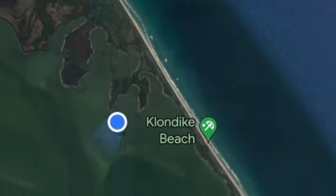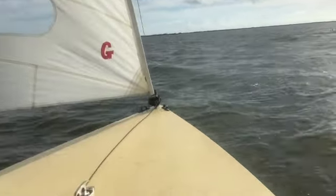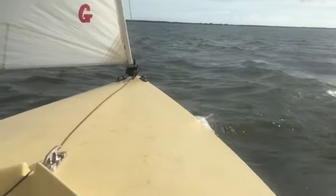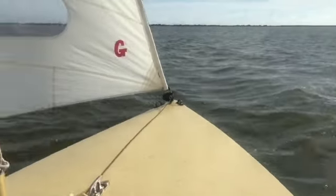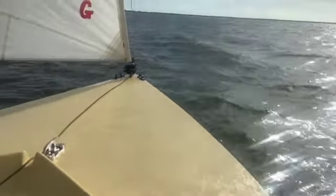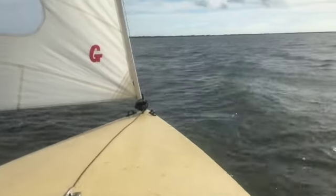In the morning, we planned to make a short sail upwind through shallow water to Klondike Beach to go for a swim. Day 4. We've got a little more wind today. Feels like 10, and gusting above 10, 15, 10 to 15 maybe. It's supposed to be 10 to 20 today. And we're sailing over to Klondike Beach, where if we're brave enough with the wind and the sun comes out, we'll go for a swim. I think I see the beach, Nathan, just off the bow there.